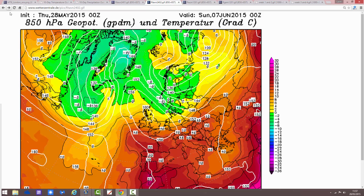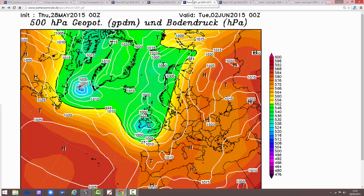Day 10 shows that we've still got the 10 Celsius isotherm there down in the south, but notice the air is cooling around this area of high pressure from the north and the northeast. So it probably doesn't warm up that much for northern parts of the country, Scotland, Northern Ireland, Northern England. I don't think the temperatures really do warm up before that cooler air starts to dig back in. In the south, it could get up towards the mid-20s for a day or two around Friday, Saturday, possibly into Sunday on this scenario.